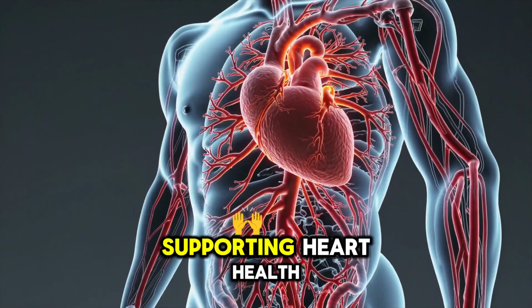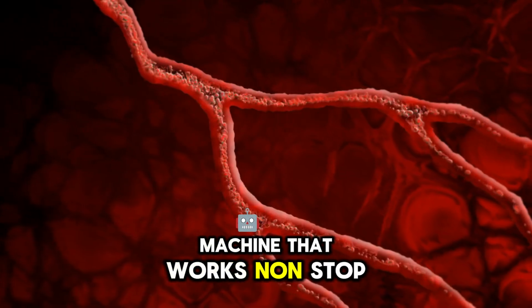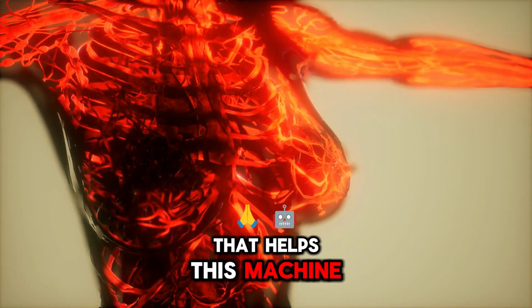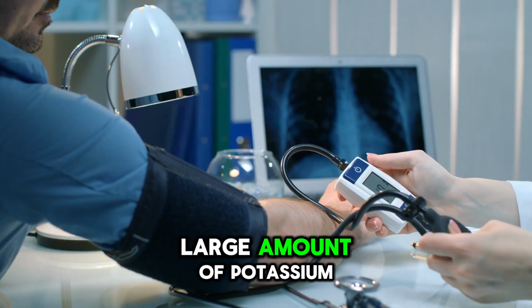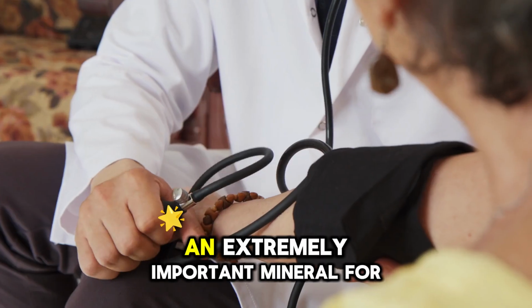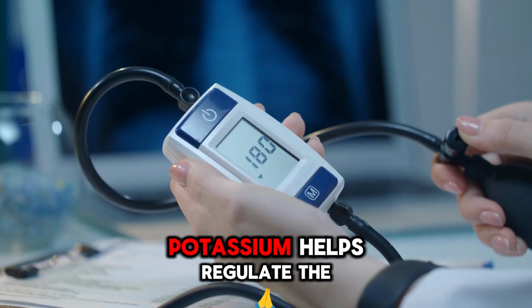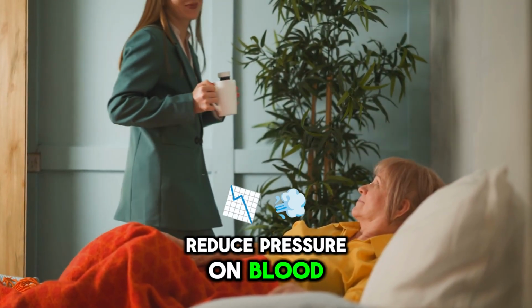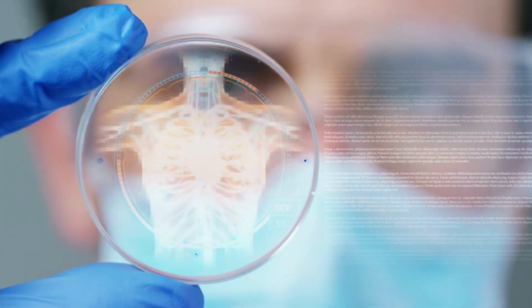Benefit 3, supporting heart health. Your heart is a machine that works non-stop, and passion fruit is the fuel that helps this machine run smoothly. Passion fruit contains a large amount of potassium, an extremely important mineral for heart health. Potassium helps regulate the heart rhythm, reduce pressure on blood vessel walls, and remove bad cholesterol from the body.